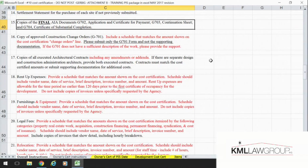Next one's rent up. Rent up is, we go back 120 days prior to the date of your first building being placed in service. Rent up does not include groundbreaking costs. It could include grand opening or whatever. So again, a schedule. We are going to ask for schedules from here on out. Ledger: we need the date, a brief description of what it was, the amount, and the vendor name.